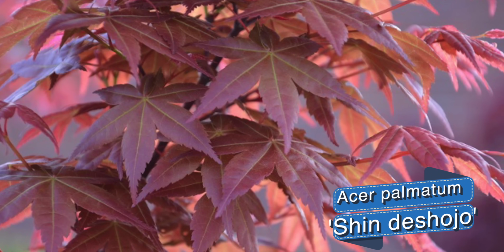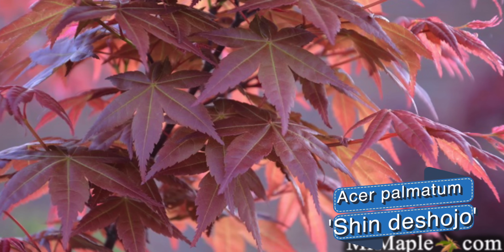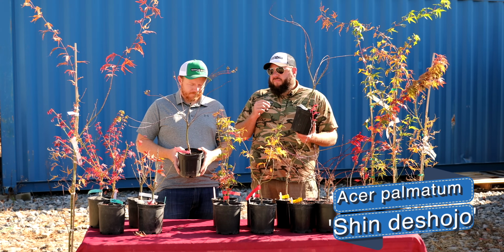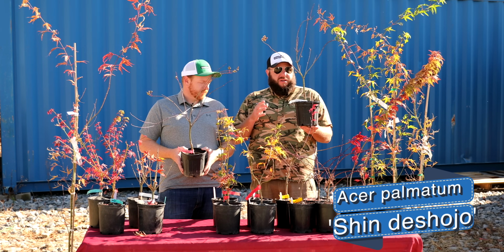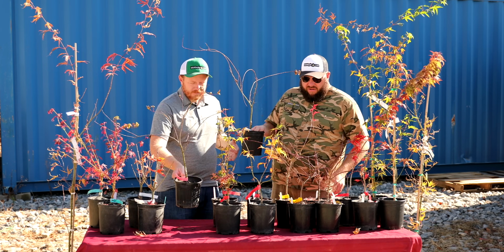Now, always popular for bonsai. Again, you can put this one in the ground. These are grafted. You can air layer from it to create material. It's a great way to start one out to get one in the ground. Shindeshojo, I think probably one of the best spring color maples of them all. Really just symbolizes that, you know, it's that symbol of spring is coming out there. This along with Katsura make a great pairing.